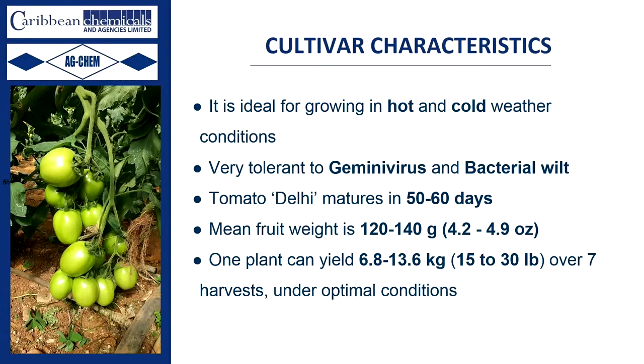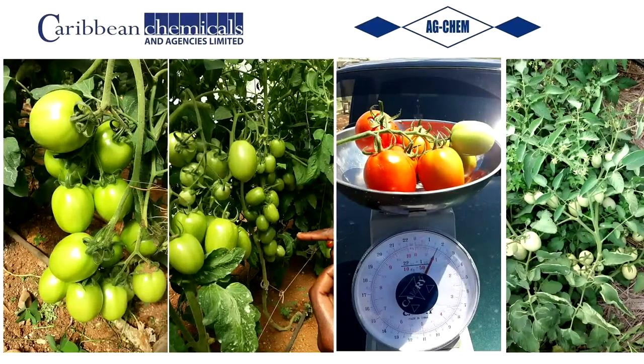Now, it can be grown both in an open field as well as in an indoor situation. So depending on what you prefer and what you would want to be doing, this tomato is adaptable. Now, separate and apart from high performance, if you look at this slide that is coming up next, this is one cluster of tomato, almost 2 pounds and beyond in some instances. There are several fruits and the sizes are uniform and pretty much large.